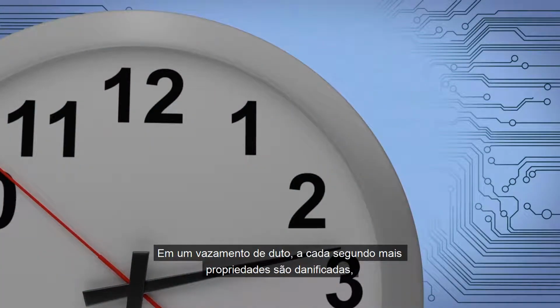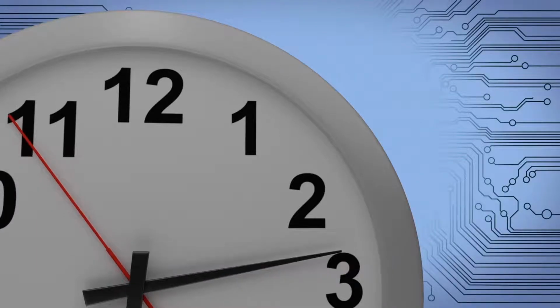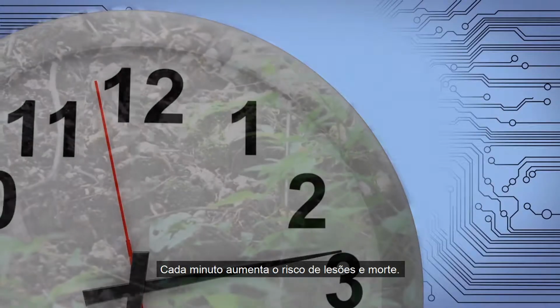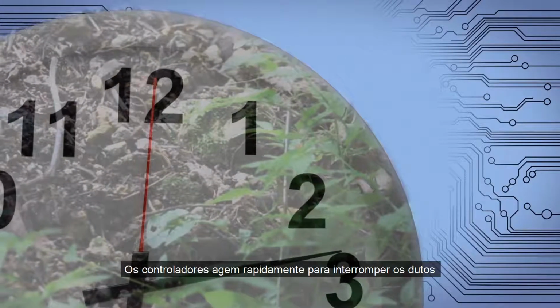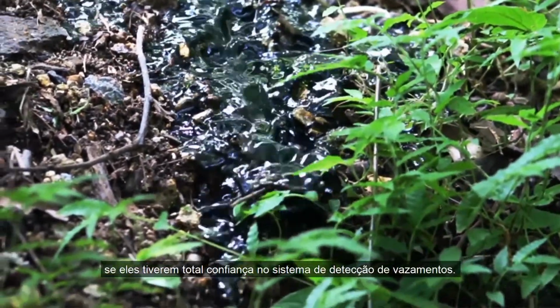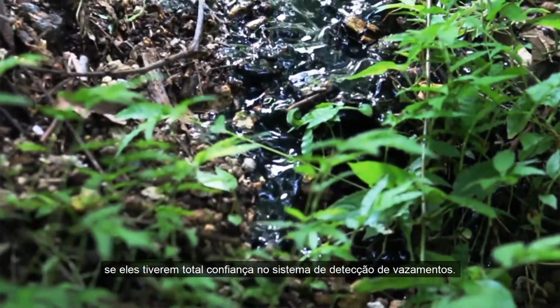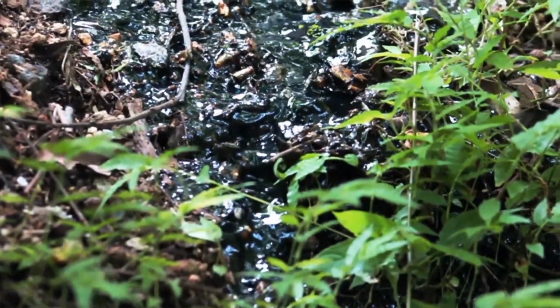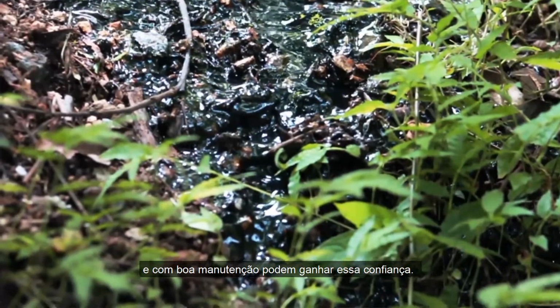Every second a pipeline leaks, more property is damaged. Pollution spreads. Every minute increases the risk of injury and death. Pipeline controllers will act quickly to shut down a pipeline based on a leak alarm if they have complete confidence in their leak detection system. Only leak detection systems that are optimized, reliable, and well-maintained can earn this confidence.